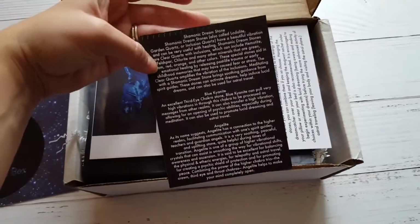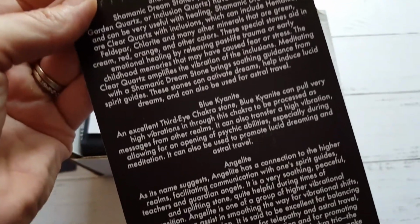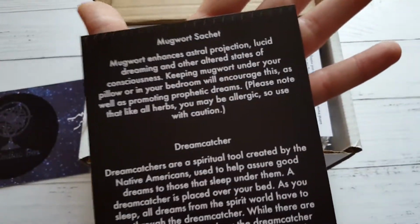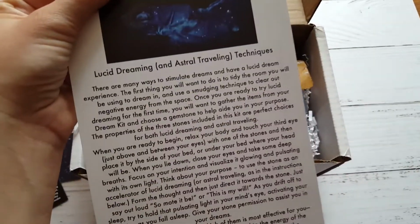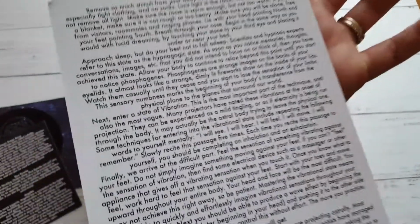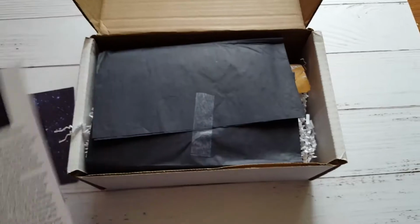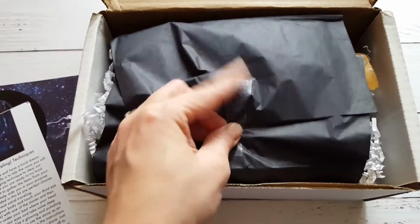Okay, so this is a card. I don't know, Shamanic Dreamstone. It's blue kyanite, angelite, mugwort sachet, and dreamcatcher. Oh, so there, I think that goes with something in here. Lucid dreaming and astral traveling technique. So this is a little card on astral traveling and lucid dreaming. So those just go along with the item.